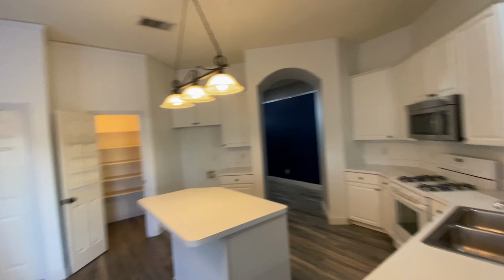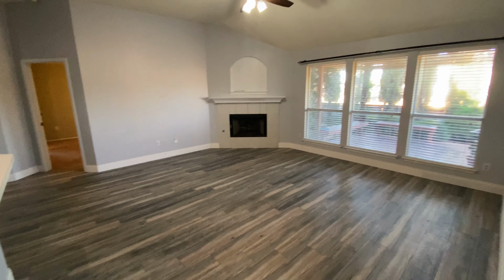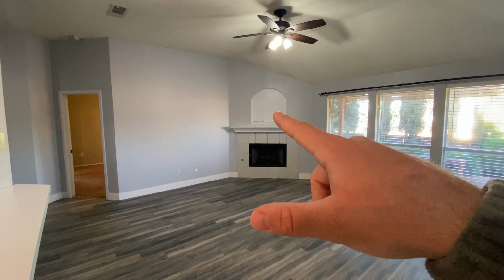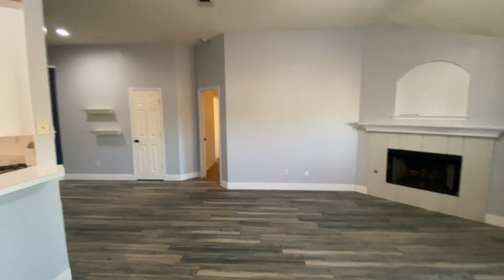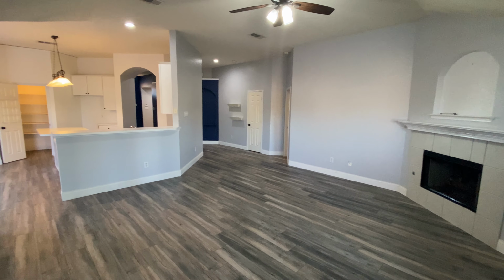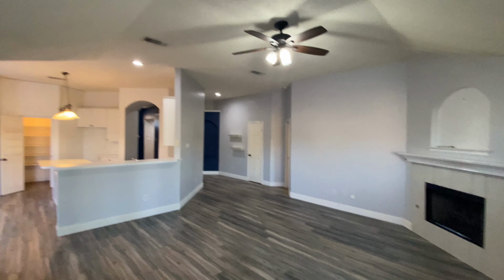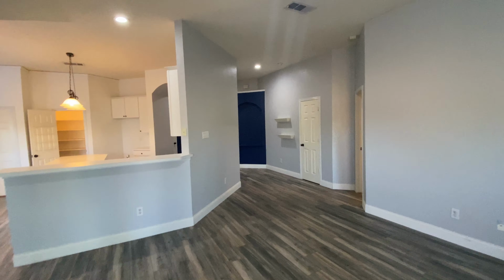And then we're going to turn back around, and this is one of my favorite parts about the house. The living room is just huge. You got 3 big windows there, nice fireplace where you can hang something over. And it's just very big in here. As you can see, open floor plan here. This closet door here is a storage closet for the living room. So very nice in here. The ceiling fan in here and in the master have remotes.